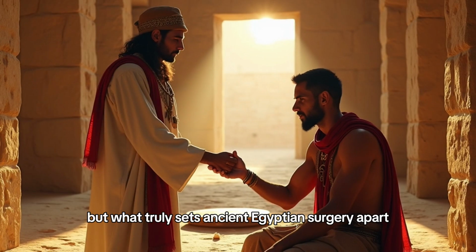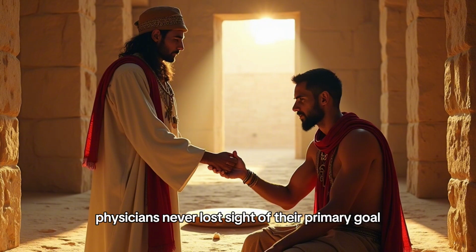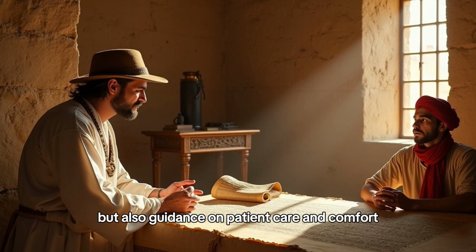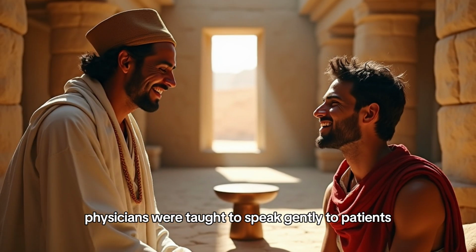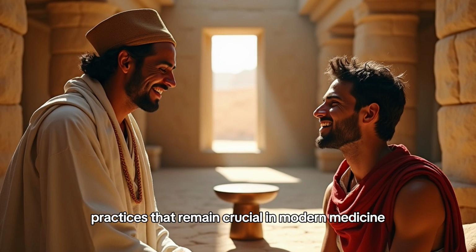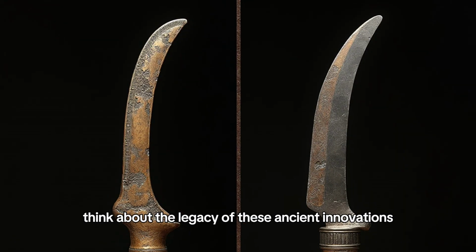But what truly sets ancient Egyptian surgery apart is its humanity. Despite their technical sophistication, Egyptian physicians never lost sight of their primary goal: healing people. The Edwin Smith Papyrus includes not just technical instructions, but also guidance on patient care and comfort. Physicians were taught to speak gently to patients, to explain procedures, and to offer encouragement, practices that remain crucial in modern medicine. Think about the legacy of these ancient innovations.